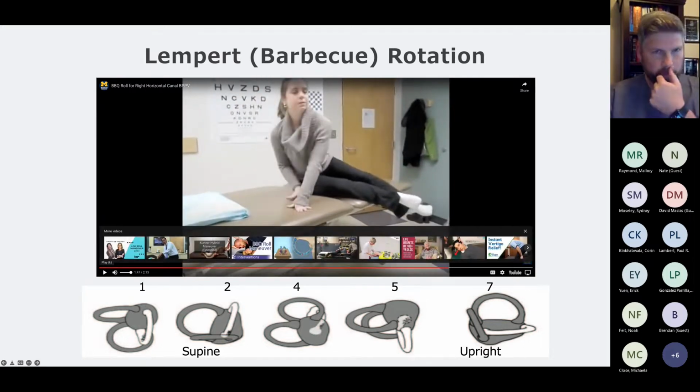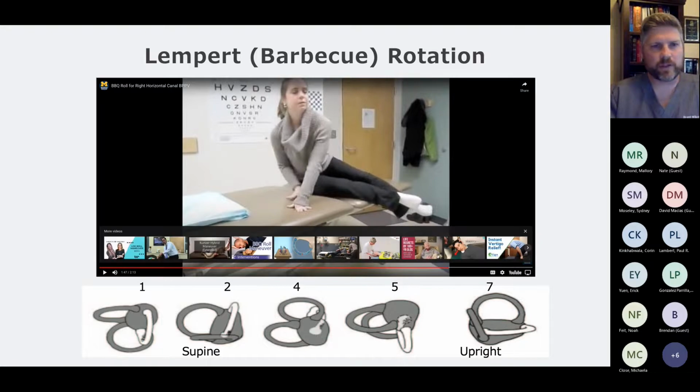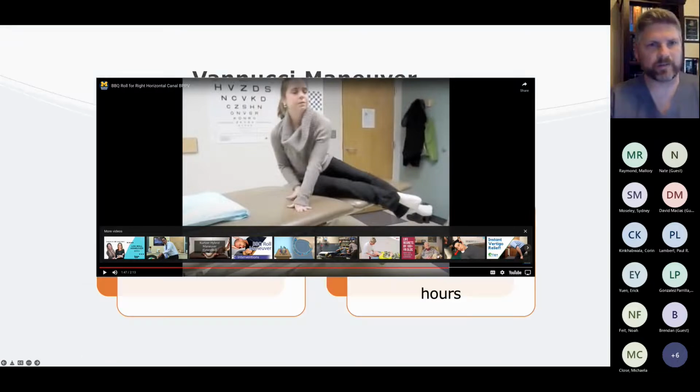All right, so that's the barbecue rotation or the Lempert rotation for right horizontal canal. I've included these little graphics down here just because it's helpful, at least for me, to kind of identify where those otoconia are traveling and why these maneuvers are effective.